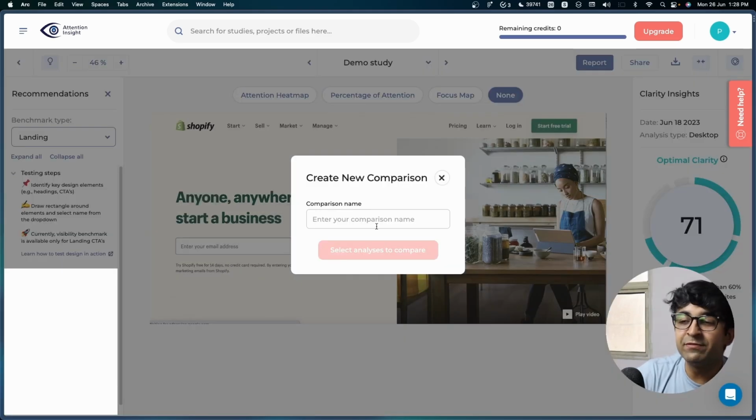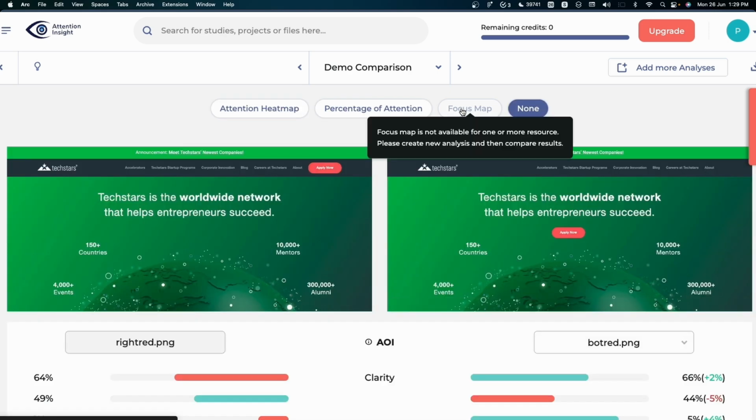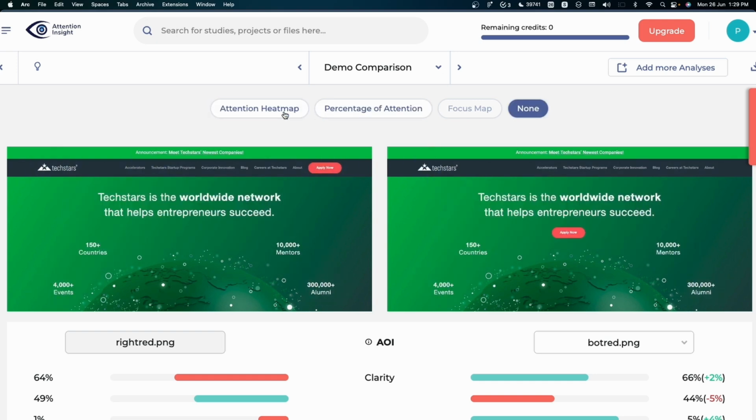What's cool is you can even compare your previous and your current designs. So if you had a design you just created and you want to compare a new design with it, you can create comparisons. This gives you a nice little representation of your improvements, and it also shows you where you can keep on improving your designs.